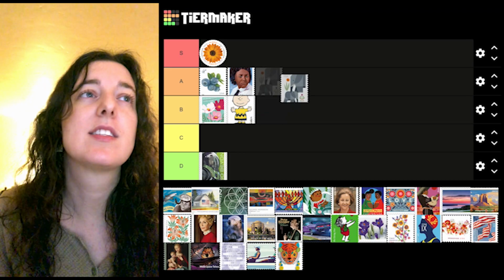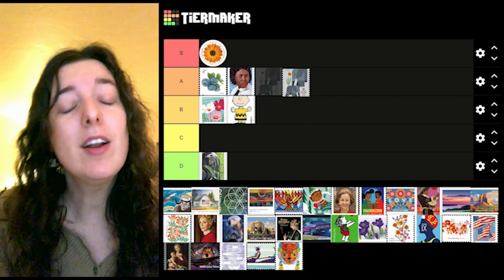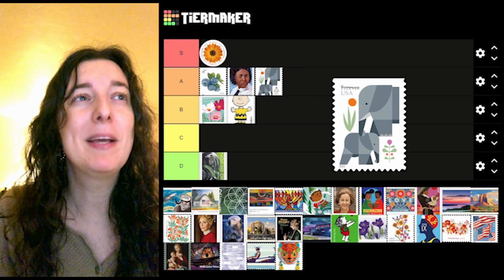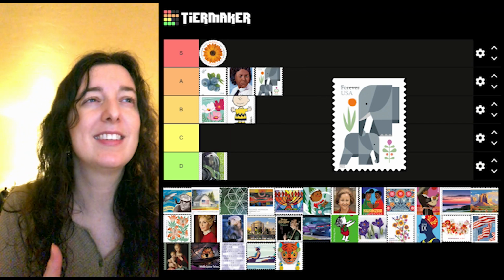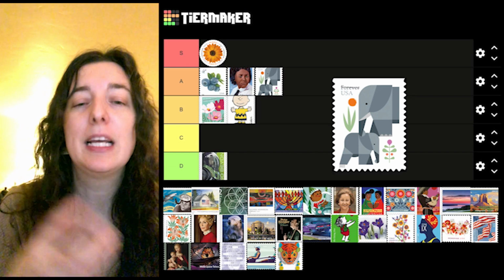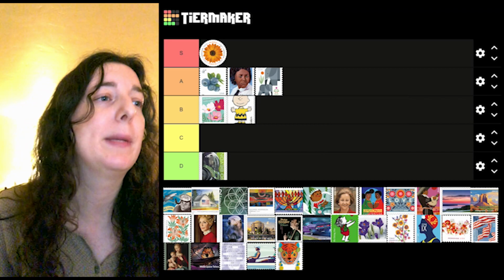So elephants. I thought these elephants were really cute. They're not exactly my type of animation style. They're a little bit blocky, if that makes sense, but I don't know how to describe that, but it looks like it was made in Illustrator and not made by an illustrator. So that's why it's less my favorite, but it's either A or B.